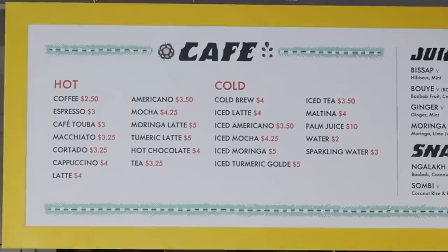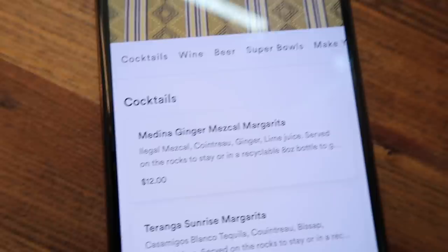So the cool thing is when you go in, you can just scan the little QR code, the menu comes up, you can place your order, and you can pay online. It'll ask you what table you're at, and then they bring the food to you.